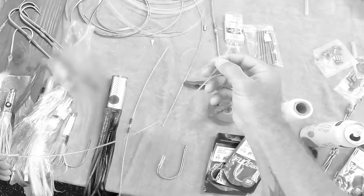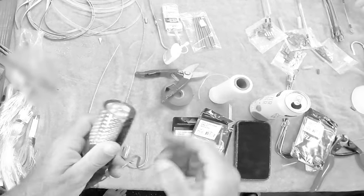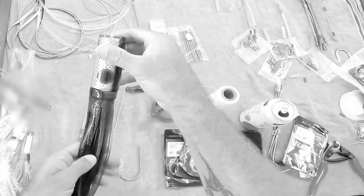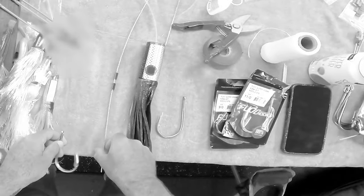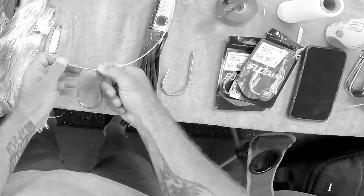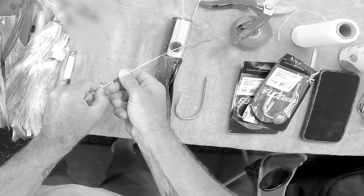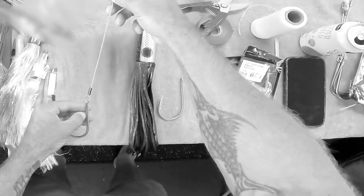Take a piece of mono, crimp one end, leave one single, okay? Remember, this is just your template. All right, I'm gonna run it through. Pull it in tight to where you want it, into the stopper. Take your cable, put it through your hook, put it through the crimp, but do not crimp it, okay? Because this is gonna be a piece of cable that's gonna be our template. Pull it down to where you want.